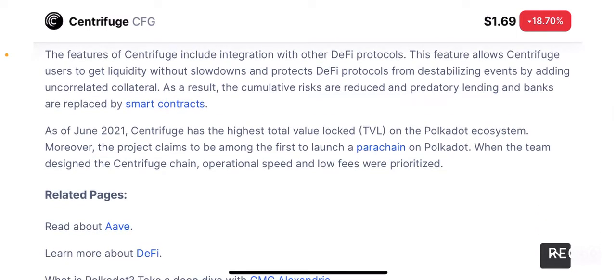The features of Centrifuge include integration with other DeFi protocols. So again, one of the main features is how CFG or the native dApp Tin Lake can take advantage of different DeFi protocols. It can do that because Centrifuge has an inbuilt integration system where it integrates itself with other DeFi protocols seamlessly. This feature allows Centrifuge users to get liquidity without slowdowns and protects DeFi protocols from destabilizing events by adding uncorrelated collateral.